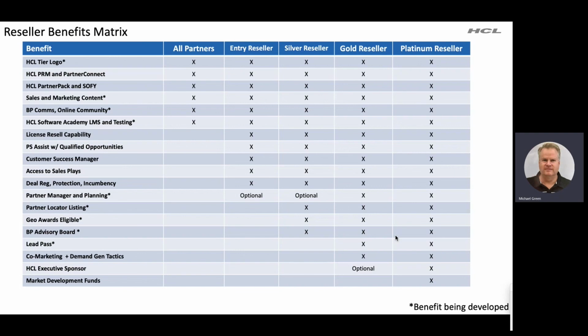But then when a partner becomes a reseller, we provide things that help them resell. So assistance with qualified opportunities, ability to have a customer success manager assigned, access to sales plays, but also access to learning and skill building materials to help them build their sales and advance in tier. And then you can see the benefits also increase up to the silver tier, and then the gold, and then platinum, with different benefits associated along with these.